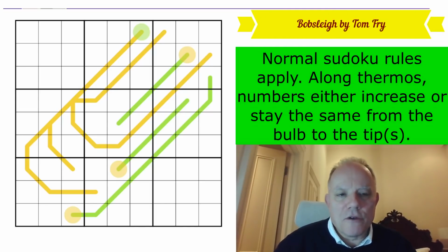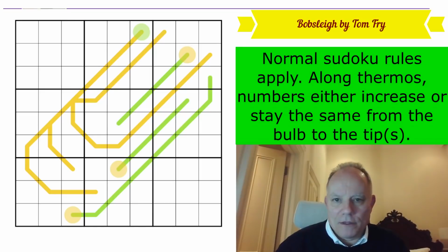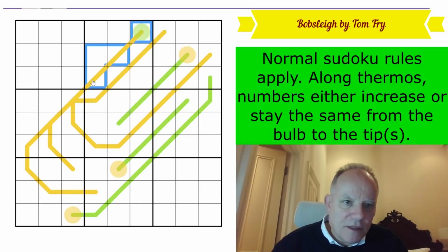Now, the rules of slow thermo are different to the rules of thermo. So make sure you're aware of this before you try it. Normal Sudoku rules apply. Along thermos, numbers either increase or stay the same in each step from the bulb to the tip. So, what's the longest? Probably this.